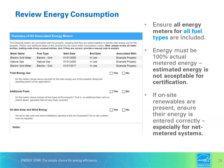The next section shows a list of all energy meters at the property, including their start and end dates, and whether they're still in use. The LP should verify that all energy meters and fuel sources at the property have been included. This should be verified with energy bills as well as during the physical site visit to ensure that there are no energy sources or meters that are not being accounted for.